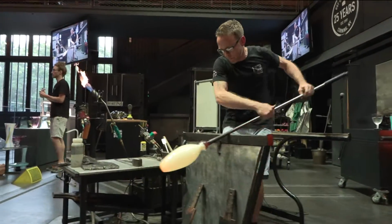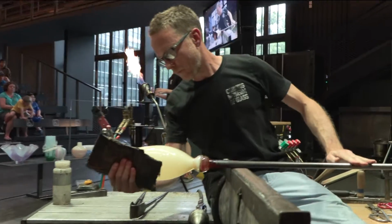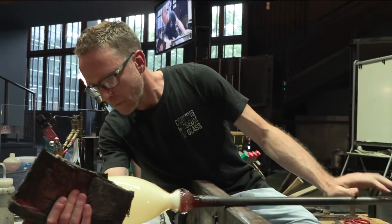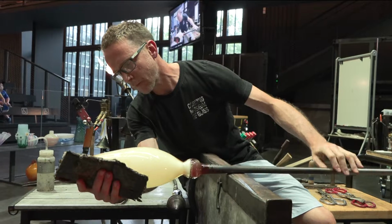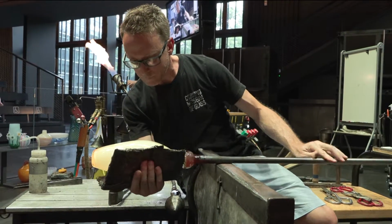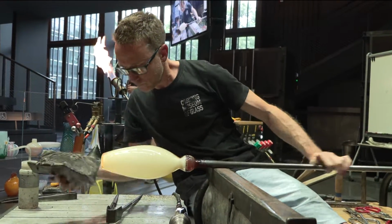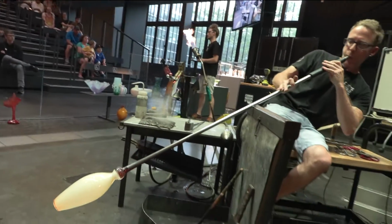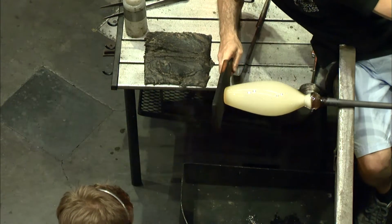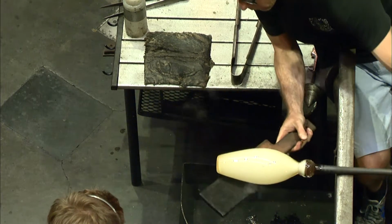What happens as the glass cools is, first of all, it will become rigid. We can't shape it any longer. But if we let it cool too much, it will crack and break. So the entire time we work, we'll never let this drop below 1,000 degrees Fahrenheit. When we first started, we got the glass out of the melting furnace at 2,100 degrees Fahrenheit. That's about 1150 Celsius. It's the same temperature as lava. So we're talking very extreme temperatures here in the shop.